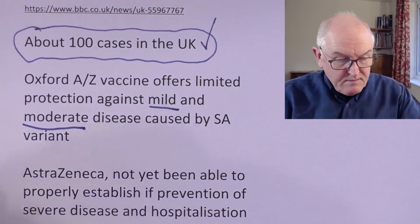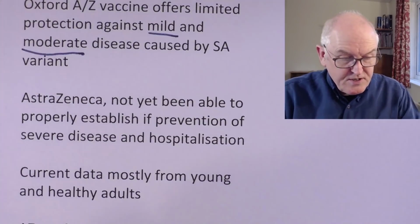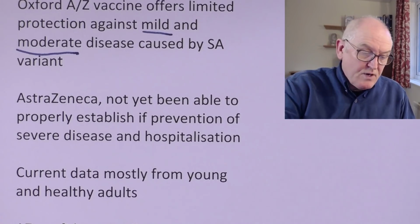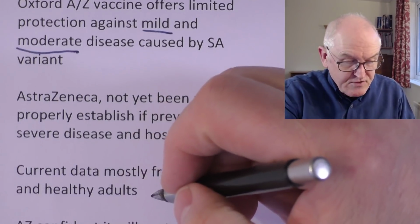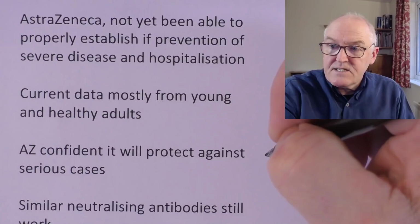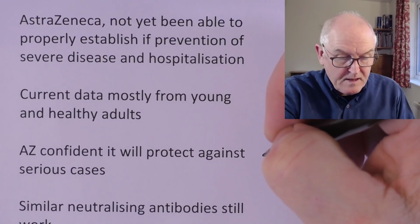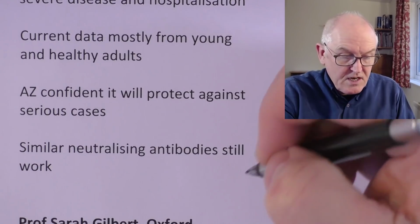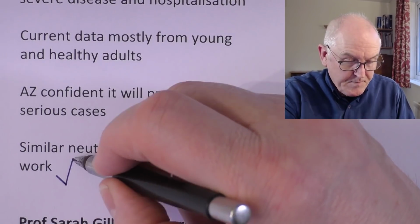AstraZeneca has not yet been able to properly establish if prevention of severe disease and hospitalisation will occur, because most of the data so far is from young adults. But AstraZeneca is confident it will protect against serious cases because it produces similar neutralising antibodies, and these are known to still work in the lab.